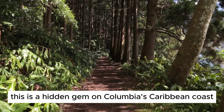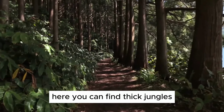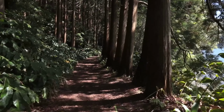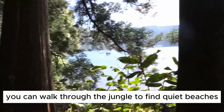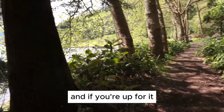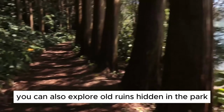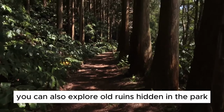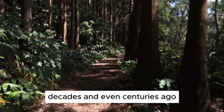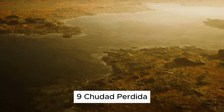10. Tayrona National Park. This is a hidden gem on Colombia's Caribbean coast. Here you can find thick jungles, clear blue waters, and beautiful beaches all in one place. You can walk through the jungle to find quiet beaches where you can swim, snorkel, or just chill out. And if you're up for it, you can even camp under the stars for a night. You can also explore old ruins hidden in the park, where you'll find traces of people who lived here decades and even centuries ago.